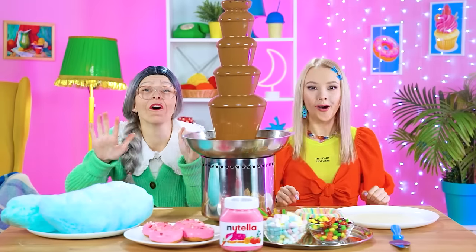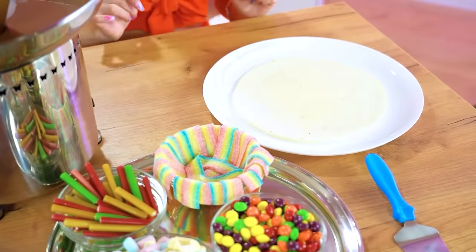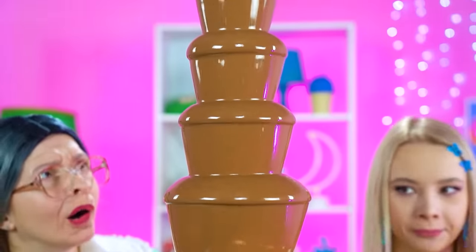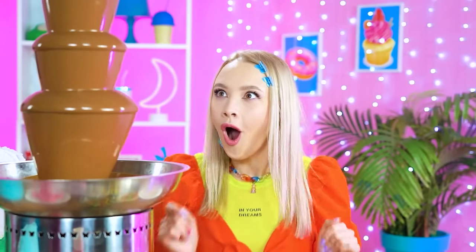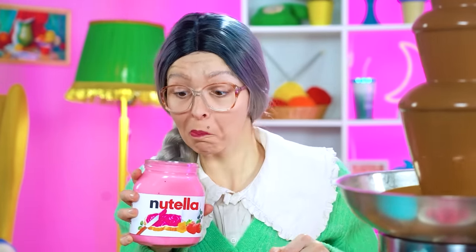Ooh, yes, yes! We got this! Donuts, Nutella, sprinkles, and candy! Beautiful chocolate fountain! We've got all we need! I'm using the fountain! Huh. Well, I'll take the Nutella! This pink sauce looks so cool! Let me try! Not bad! Ooh!